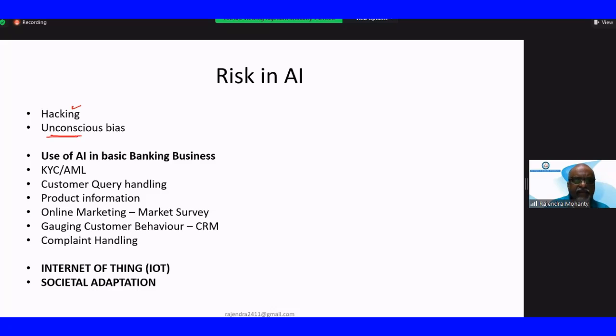And there is another possible risk which is called unconscious bias. So normally, what does unconscious bias mean? Normally this coding or programming is done by human beings. Suppose a program in artificial intelligence has been developed to capture voice commands to execute. Suppose one of the artificial intelligence systems is designed to listen to voice commands only, like your Google Home or Alexa. They are designed so that they will only listen to your voice, and after recognition of that voice, they will answer you back.